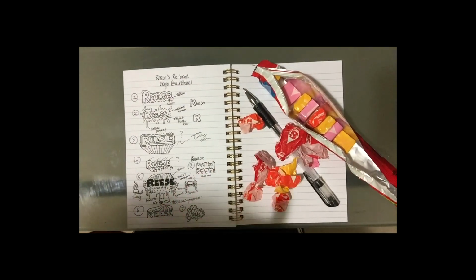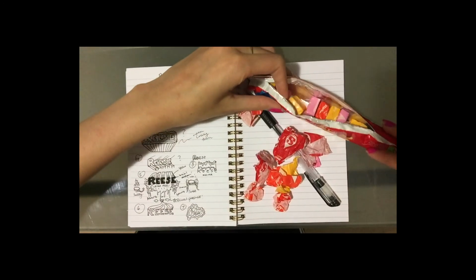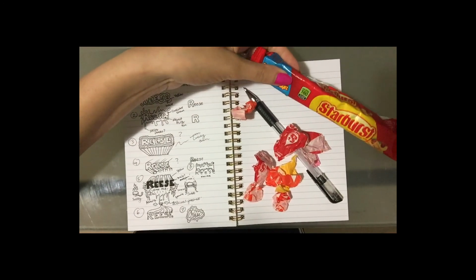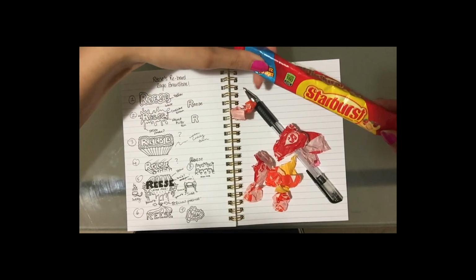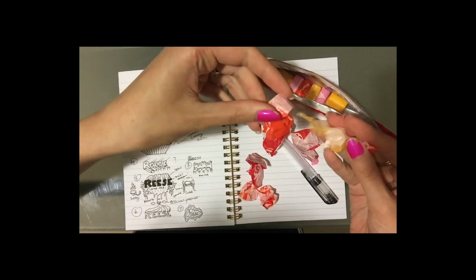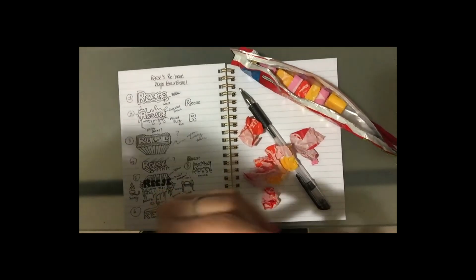To get brainstorming, and as you can tell, I've already tried the product. Like I said, you guys should try the product to get a feel of it. And I've clearly had so much already. I've mostly had the reds, as you can see.